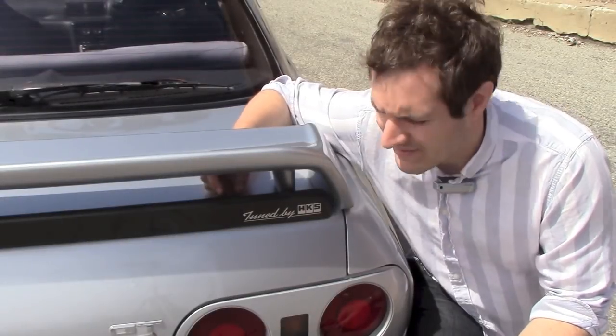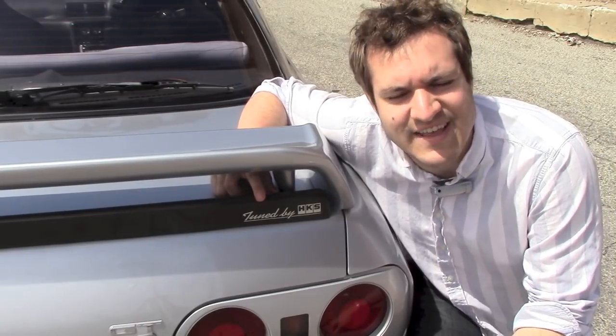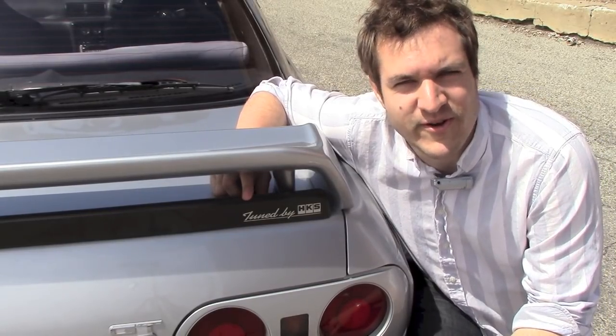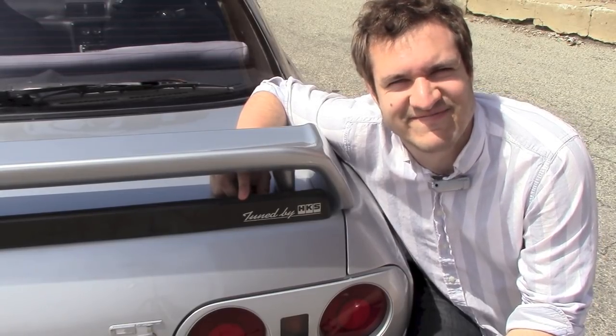Oh, and one more thing. This little sticker here says tuned by HKS. Even though there's no discernible evidence that this car was actually tuned by HKS.